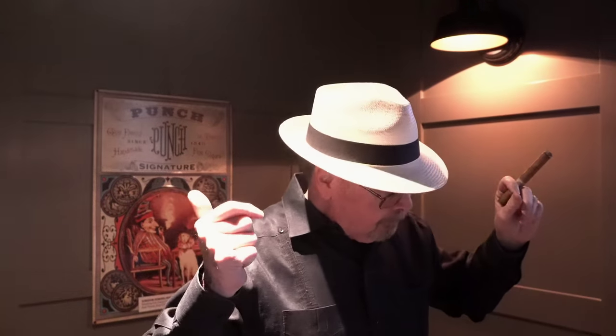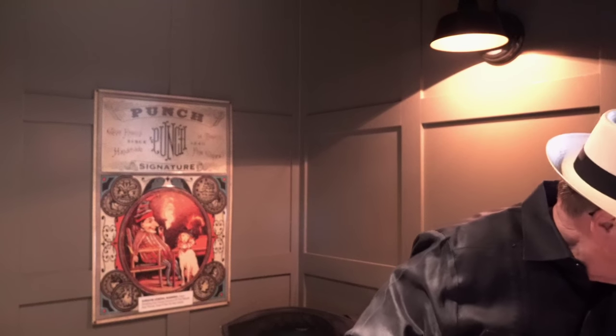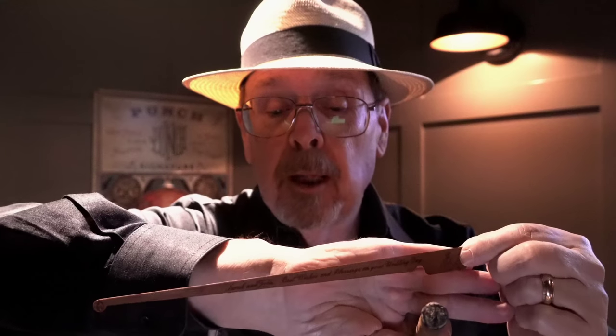So, other ways to light cigars. You may have heard of cedar spills, or lighting it with a little cedar stick. And a lot of cigars come with cedar, you just snap off the cedar. But there's a company that makes cedar spills. This is what a cedar spill looks like. This is a cedar spill, and I had these cedar spills made for my daughter's wedding.